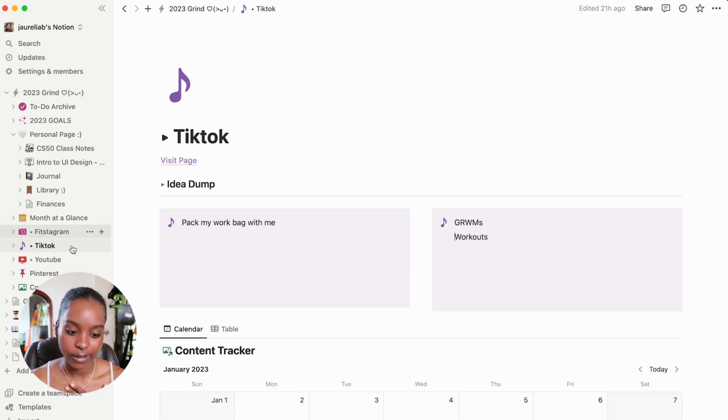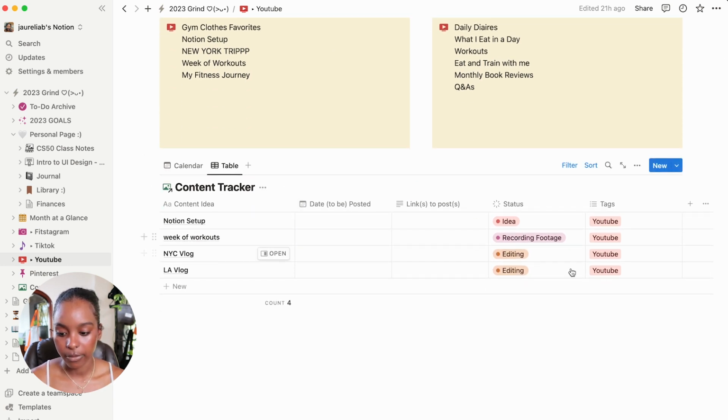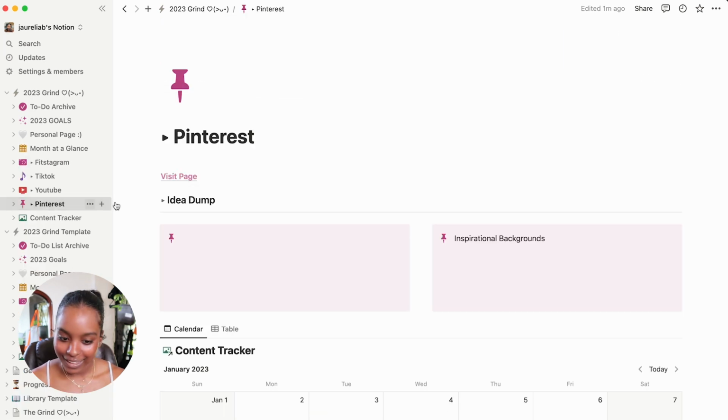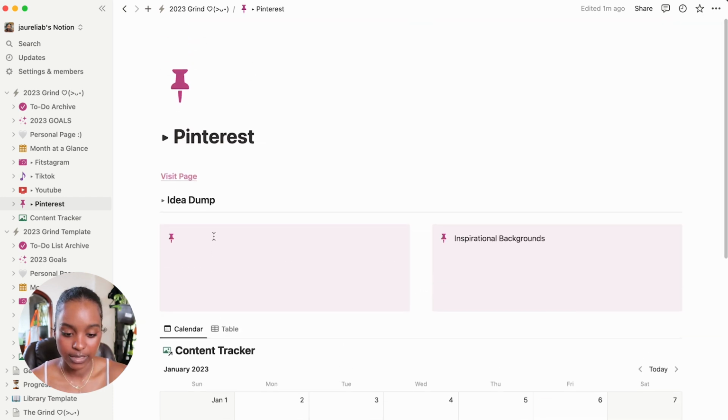Pretty self-explanatory. Same with YouTube. Got my idea dump. Left is new things, right is reoccurring. Got my table view, so here you can see that it's a better way to see what's in the works. And then again, just another way to see how consistent I've been for a specific platform. And then again with Pinterest, literally the same thing. So yeah, those are the specific content trackers for each social media platform.